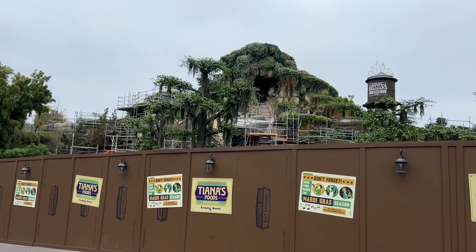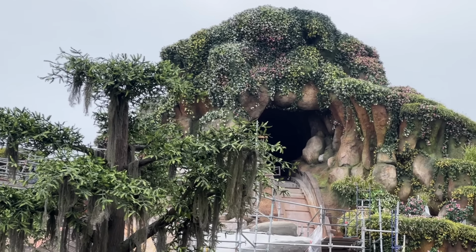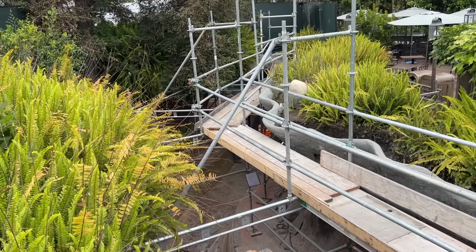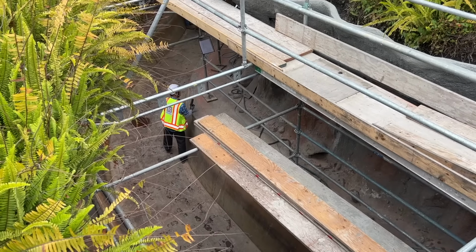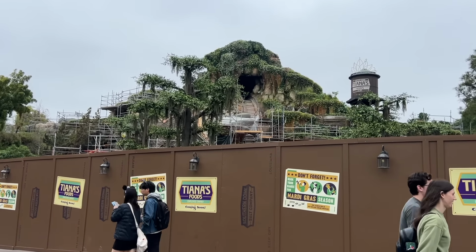Tiana's Bayou Adventure continues to make progress. I heard that while we were in Walt Disney World, they actually ran some water tests. There's no water in the attraction right now, but I heard that they did run a test while we were gone the last couple of weeks. But this is just a quick look at what it currently looks like.